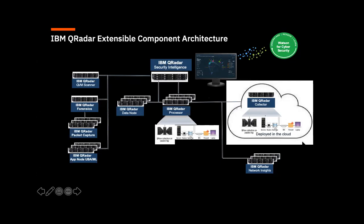So let's say you want to run our UBA and you want to have machine learning and a few other apps. You can get an app node, which is the ability to do some data processing outside of the console. That way machine learning doesn't impact the user interface. So if you click on the reports tab, it doesn't slow down just because it's also doing machine learning processing in the background. You can offload that in what we call an app node.